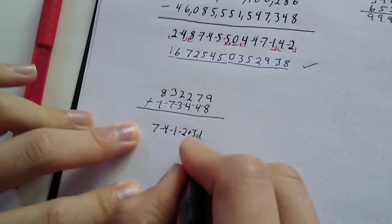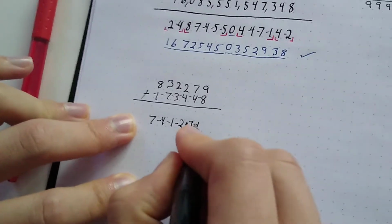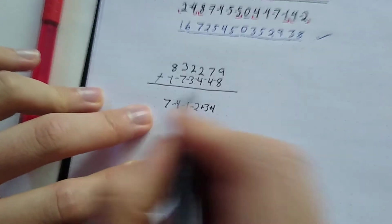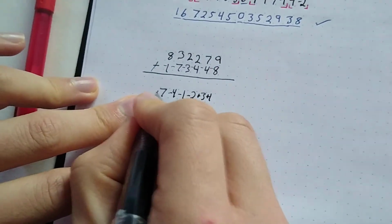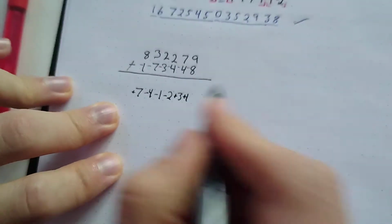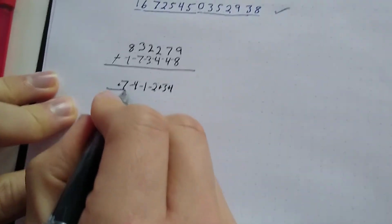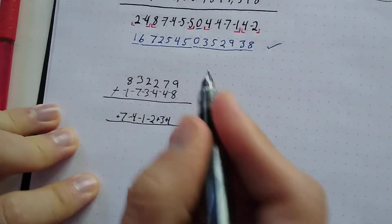And 9 plus negative 8 is positive 1 also. I can just put a little positive here just so that I am consistent, I guess. Wait, the 7? Oh, yeah, I guess so. We don't normally put them, but since I made that mistake. All right, so now this is our answer, right? Like, we're done. This is an answer to this question.